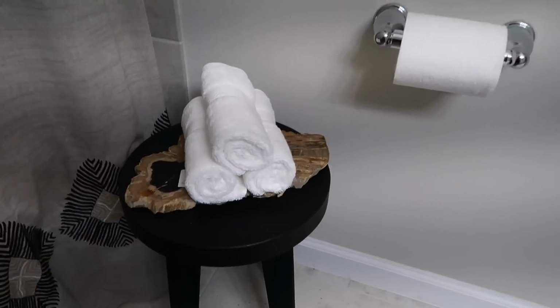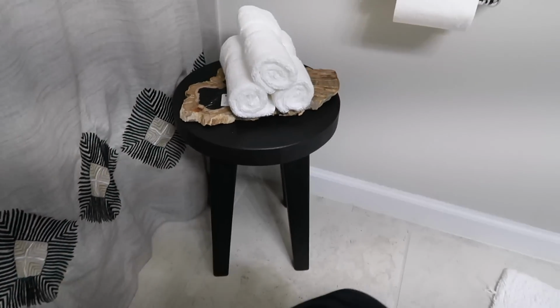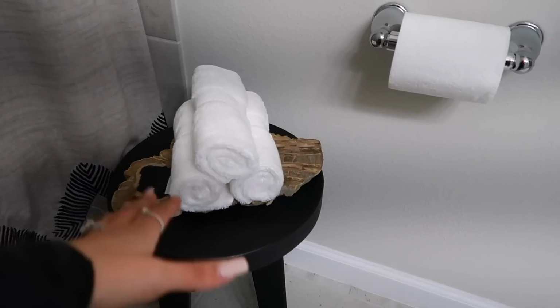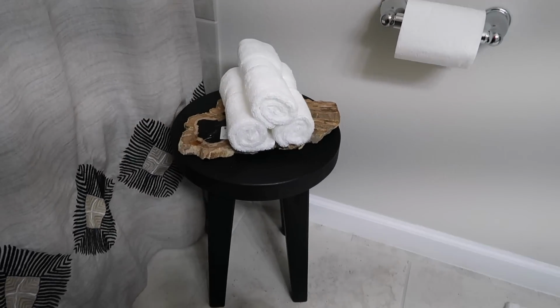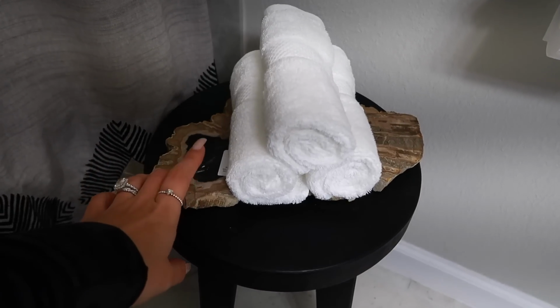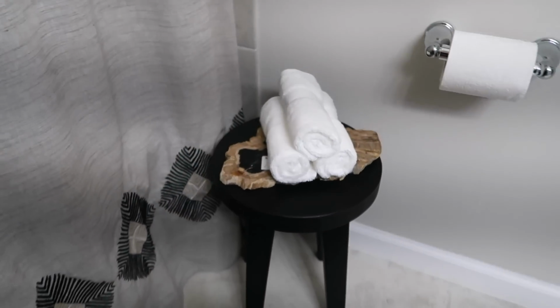And then what we came here for, this is from Target. I love this little stool. I got it, had no idea where I was gonna use it, but decided to try it in here and loved it. I have some washcloths on another petrified dish that I have gotten from Home Goods.